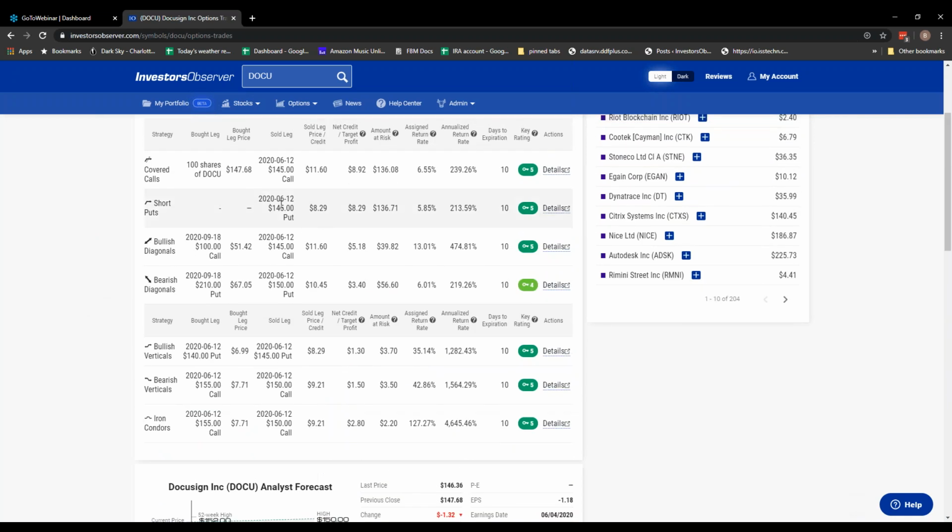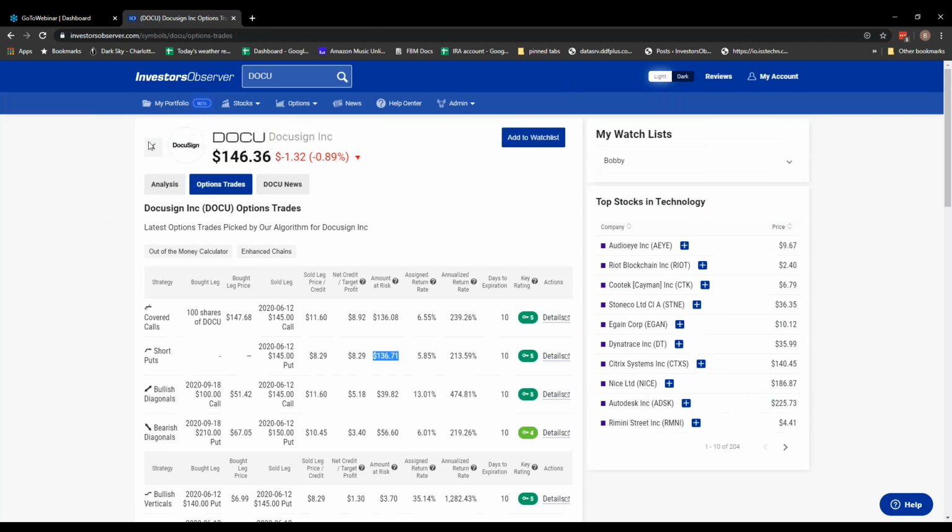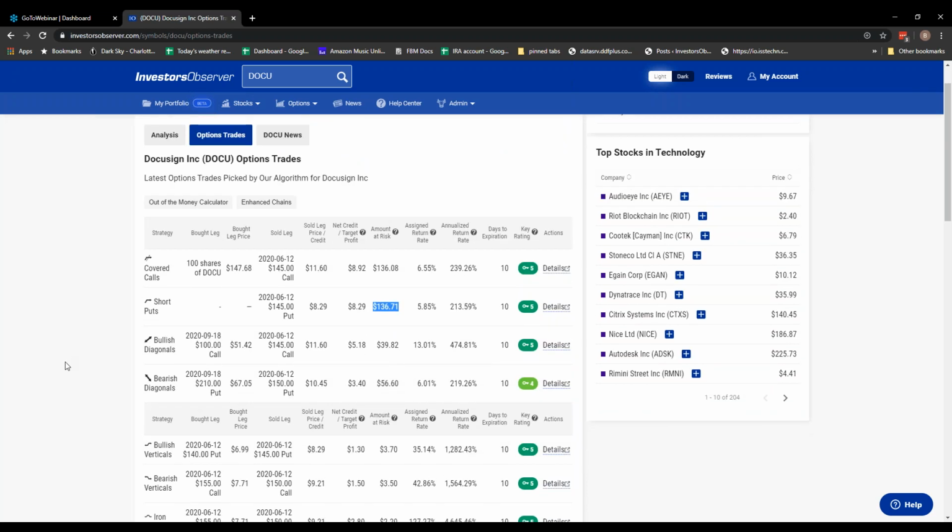So the thing to consider when you have a short put is this amount at risk number here is essentially your break even. The stock has to fall, let's see, this is at 146. It's a pretty long way. So you can be negative on the put position and still be above your break even, is one thing to consider. And this trade, like the covered call we talked about earlier, is a trade where you're short the option. So you're betting that the price of the option will go to zero or near zero. In this case, that happens next Friday, as long as DocuSign is above 145.